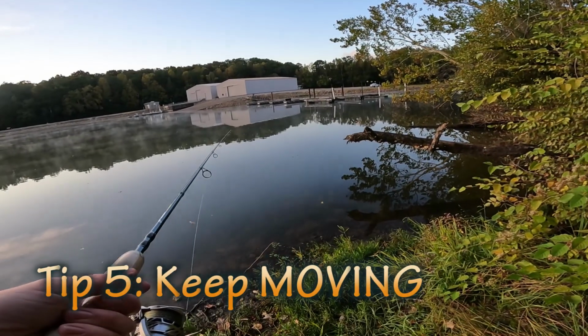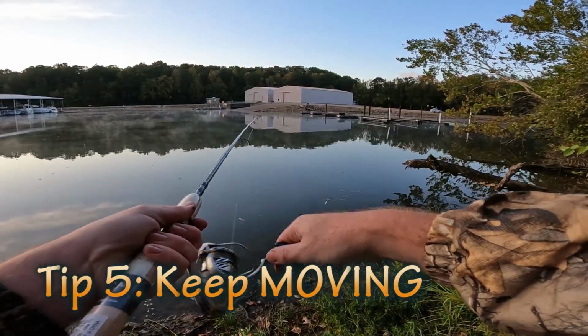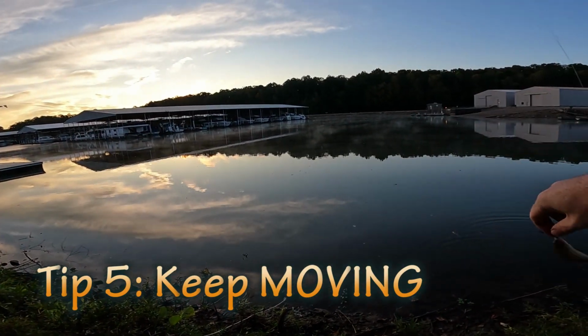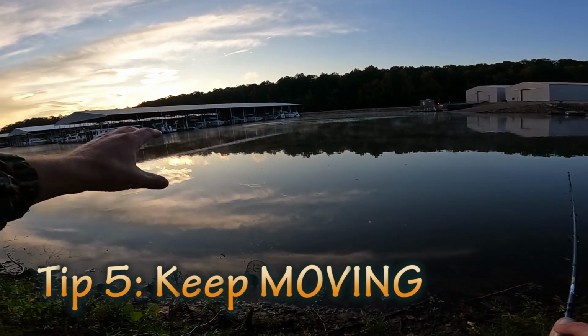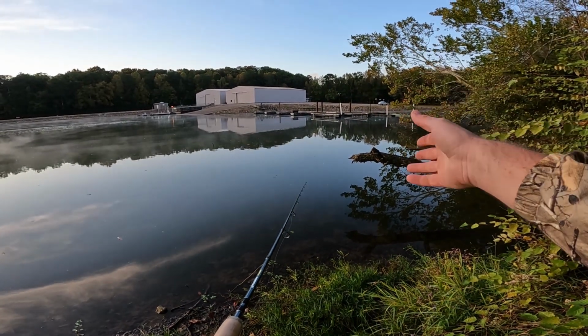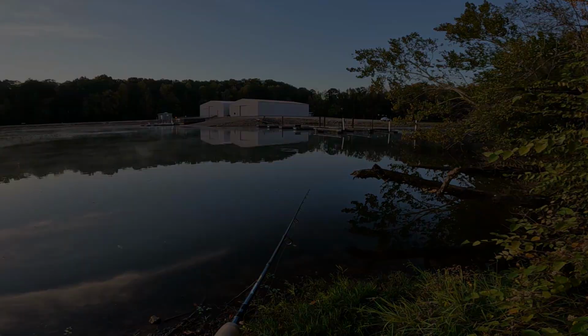If you're not catching fish, move. Try a different spot. You can come back to it, because a lot of times fishing action will change from minute to minute or even a half hour later, but keep moving around. I just spent 20 minutes fishing right here, and I caught 3 and I kept getting bites, but those bites weren't leading to fish. Then I moved over to this side, pulled out a 4th fish on the first cast, and we're going to try this hole for a while.